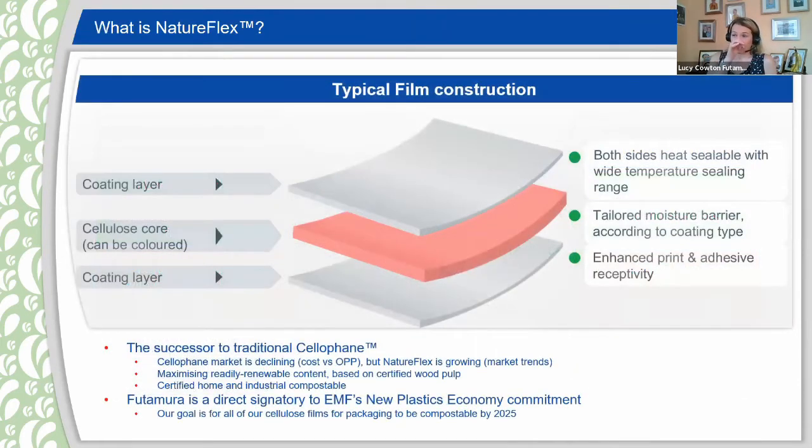So in terms of what NatureFlex is, it's a regenerated cellulose film. We manufacture coated films as well as uncoated films. For the coated films, these are heat sealable films, and the coatings provide moisture barrier properties as well. And you may not have heard of NatureFlex, but I'm guessing most people have heard of cellophane. We manufacture cellophane as well. That's actually our trademark. I know it's used a lot as a generic term, but it is in fact a regenerated cellulose film and not a polypropylene film. I think it can be used to refer to plastic films.